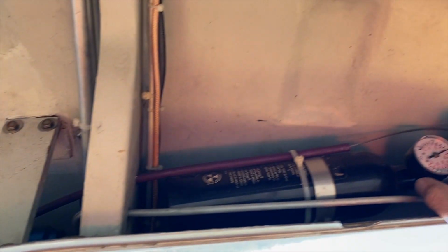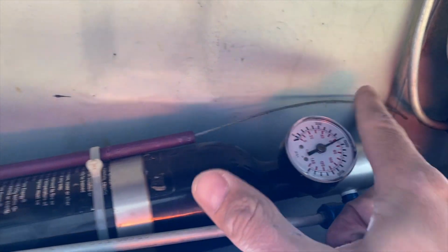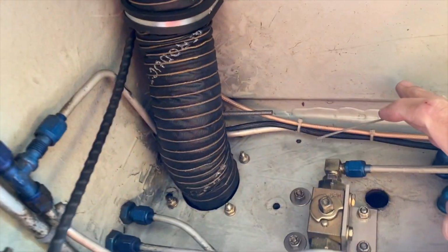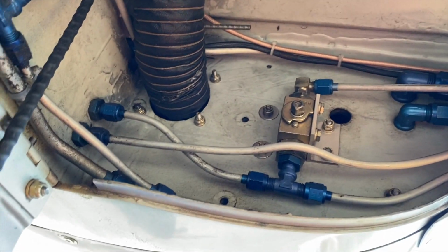So here's the nitrogen bottle for blowing the gear down. You can see that's the cable that you pull to open the valve. You see that the bottle still has air in it. If you follow the cable down, you can see here where the cable broke. It appears that it failed, probably something to do with this rubbing on something, but it wasn't much good.